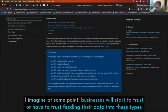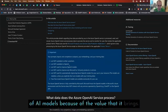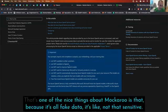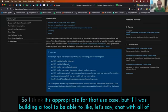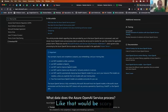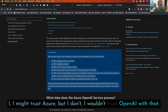And so it'll be like the cloud, I imagine. At some point, businesses will start to trust or have to trust feeding their data into these types of AI models because of the value that it brings. But with OpenAI, I just assume everything you're feeding it is public. That's one of the nice things about Makaru is that because it's all fake data, it's not that sensitive. So I think it's appropriate for that use case. But if I was building a tool to chat with all of the institutional knowledge of my company to figure out what's been tried before, what's been done before, that would be scary. I might trust Azure, but I wouldn't trust OpenAI with that.